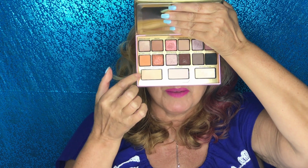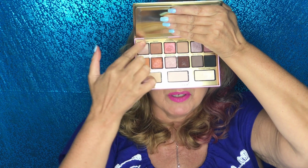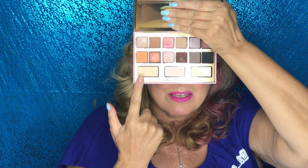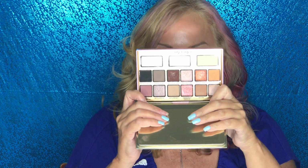You can see that it's broken up into like quad looking ideas. Like this would be one quad, and this would be a quad, and this would be a quad. And then it has the three base colors on the bottom. Now, I ran to the store and I bought this. I looked at it, I swatched it, it swatched really well.